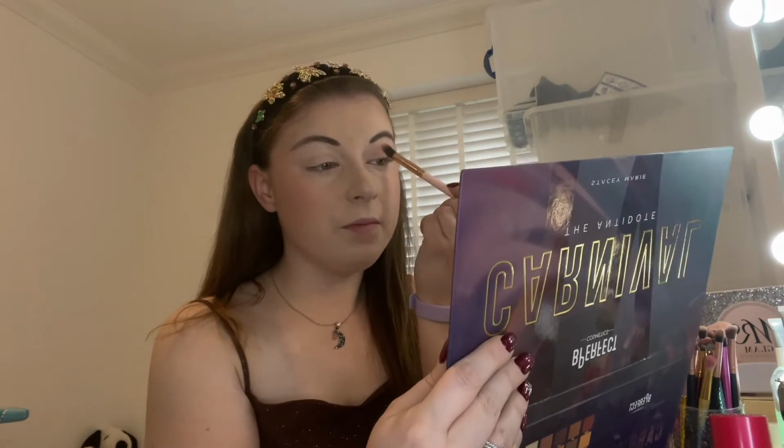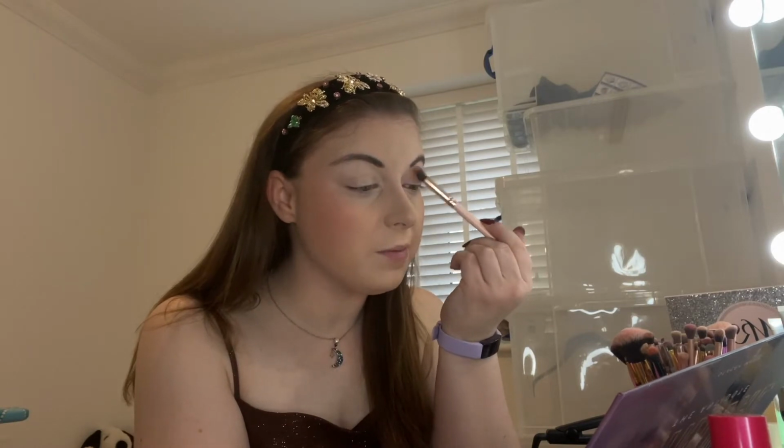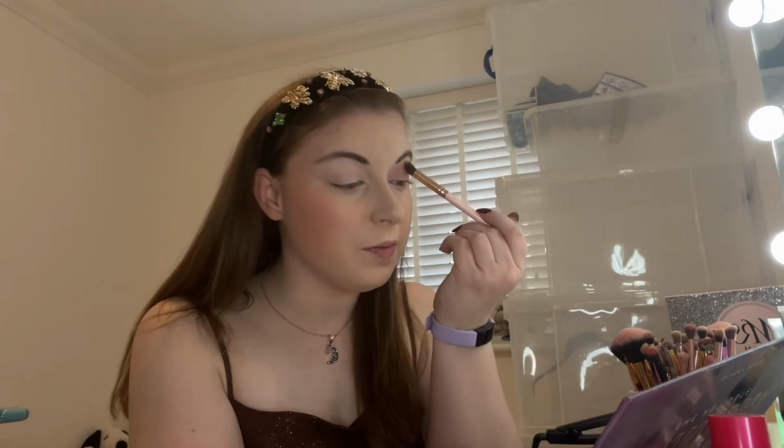So yeah. Actually, should I use my tape? I feel like I should use the tape. But the annoying thing is I should have put the tape on first before I do my base, because it rips off half of your base. You can correct it, I suppose, but I think I will. Bear with me, I'm going to go get the tape because I want it to look sharp.